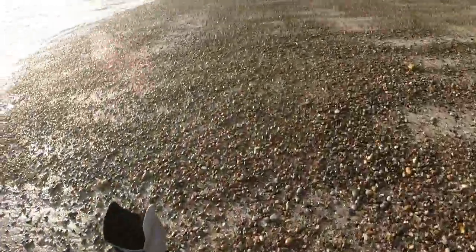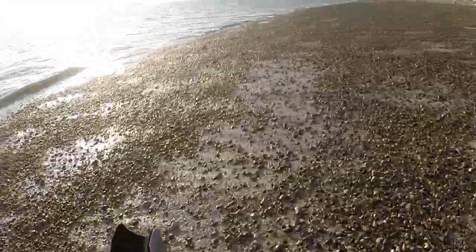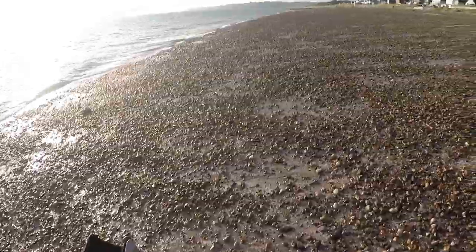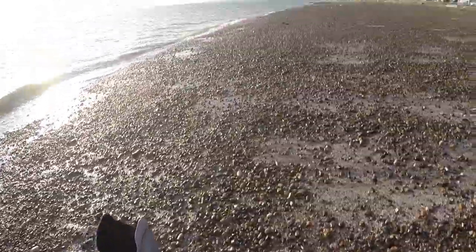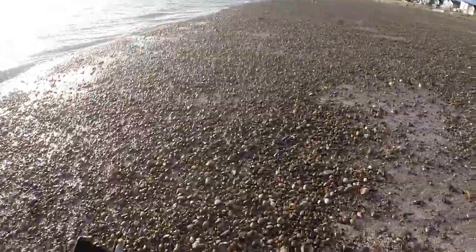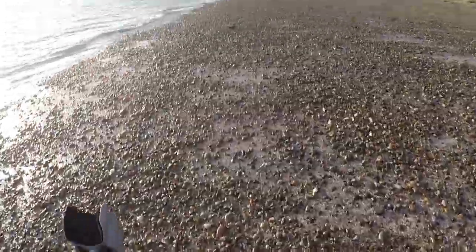Right, morning all. We're back out down on the beach again. I'm just going to have a quick wander up and down the beach, see if I can find my cover from last night. It's a bit of a long shot, but I'm hoping it may have been washed in and still visible. So I'm going to do down here first and then walk back up the top. Obviously it's quite light, so fingers crossed we can find it.